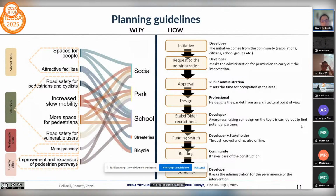active mobility. How a parklet is approved is the result of interviews with the two promoters previously mentioned. So how does all this happen? The developer group has the first idea and applies to the municipal administration for permission, and obtains approval to use a car park space, usually for some limited period of months. The first parklet built in Parma then obtained approval to be permanent through a petition.